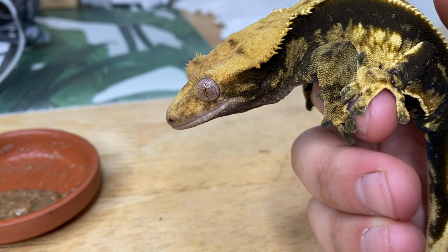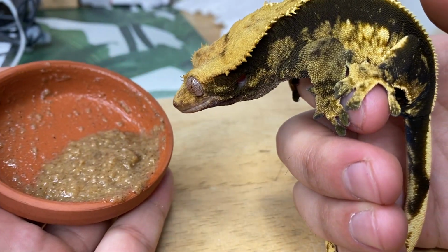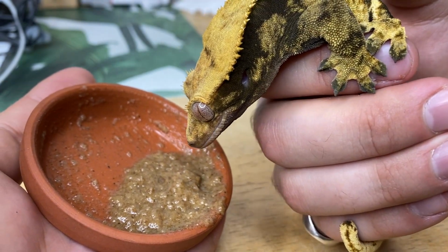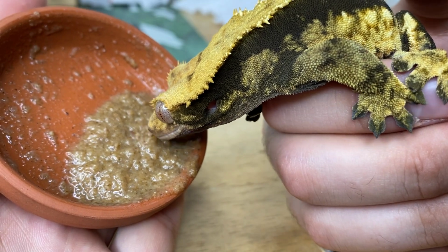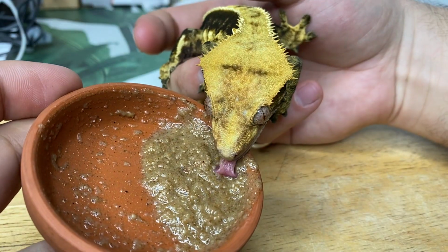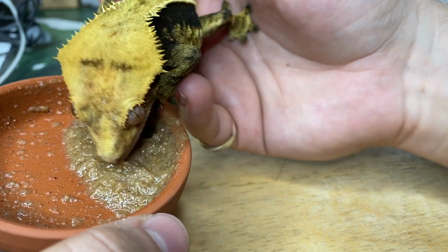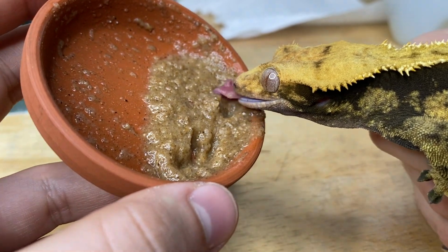Okay, guys, so Nona wasn't particularly keen on having insects, so I figured I'd make her some diet so that we can at least feed her. Nona, would you like some of this? I think you would. Here. Is that good? Is that tasty? There we go. Good girl. Yeah, she's a little cutie, isn't she? Come on, have some more.